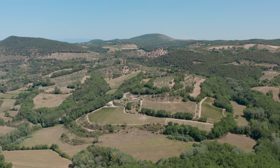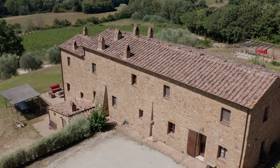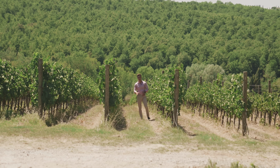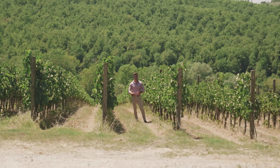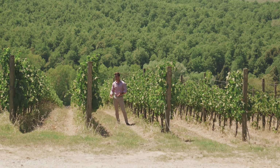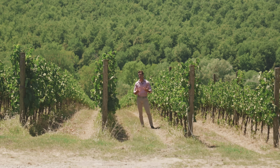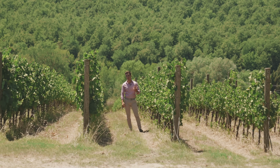The estate covers a total of 10 hectares of land, so 24.7 acres. 4 hectares of which are vineyard and 2 hectares are olive grove. The property boasts an impressive wine production. The vineyards are set 400 meters above sea level and perfectly exposed to the sun. The soil has a low percentage of clay in it. In fact, the wines come out very elegant and refined. This is quite unusual in the area of Montalcino because wines here are typically very strong and powerful, because the soil usually has a high percentage of clay.